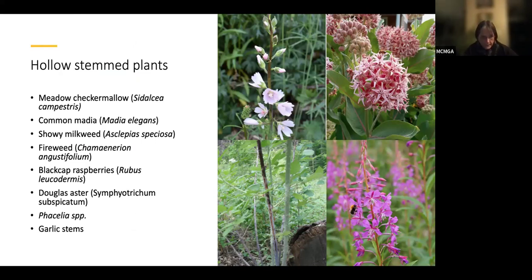So that's looking at blooms. Now we want to think about, well, what about hollow stem plants that provide homes to cavity nesters? Meadow checker mallow, again, it was appealing from a bloom perspective. Common madia is another one.